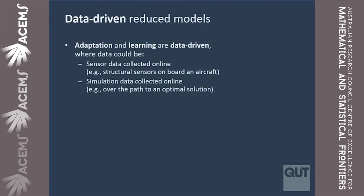It could be that my online phase is actually solving some kind of an optimization problem. And as I'm traversing the design space, I'm executing simulations and learning more about which part of the design space I'm visiting and getting more information. So it could be that the data that I use to adapt my models actually comes from simulations. But what's really key is that even though we're going to use data to adapt and learn the models, our physics-based model remains as an underpinning.